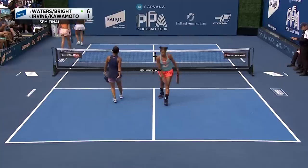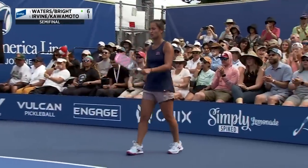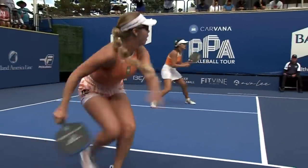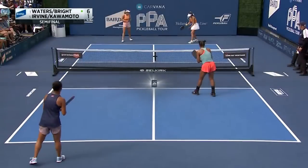Oh, wow, nice drop from Jade Kawamoto to get that put away. Yeah, beautiful point construction. She plays the drop short and then finds that opening in that deep corner.